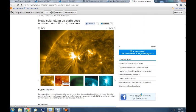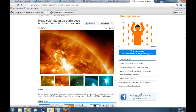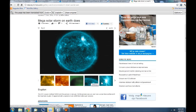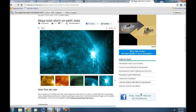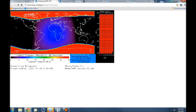Here's a slideshow, some pictures from the mainstream media. That's AR 1429. There's a spectacular view at the moment of the 5.4 X-flare. Check out that absorption. I don't think I've ever seen it that high. It's off the charts.